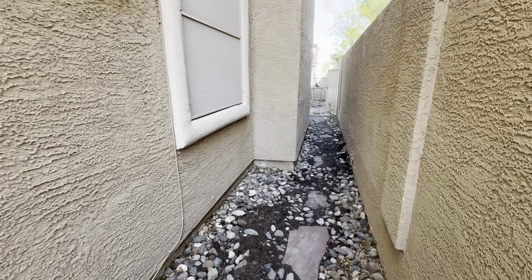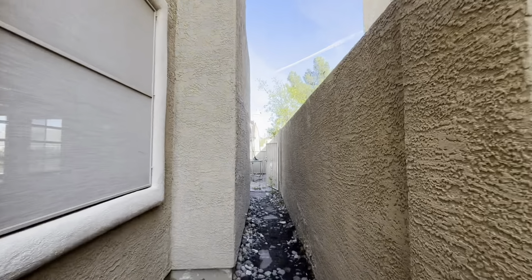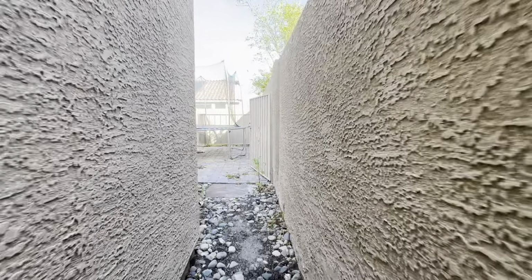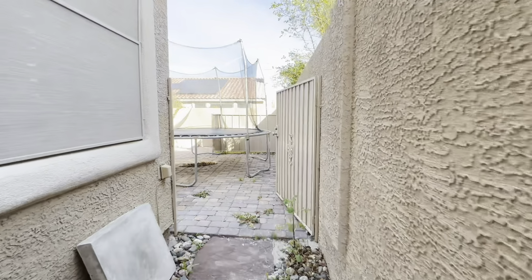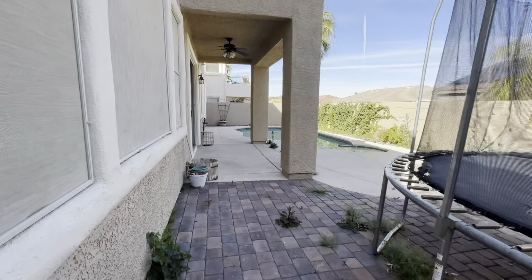And at the same time, you don't get a lot of sunlight because of how high these houses are. So especially in the summer when it's super hot, your pets aren't going to be pretty much toasting outside. So yeah, that pretty much does it for this home.